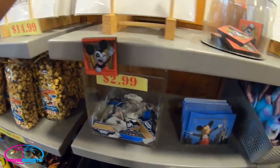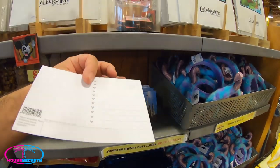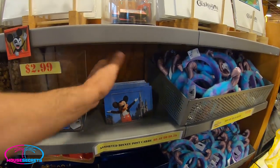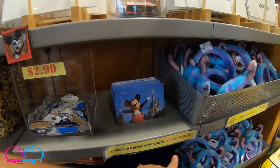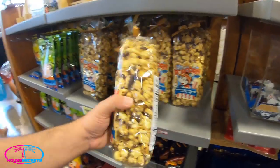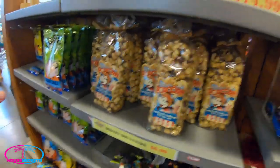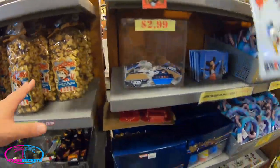Look at that. Cool. Look, if you want postcards, I actually gave my mom. Look, some of the older generation still like receiving postcards. They got cheap postcards here. What are they, 49 cents to 59 cents? Chocolate popcorn, $6.99. I want that, but I'm not going to get it today. I don't need it today, but next time I will get chocolate popcorn.